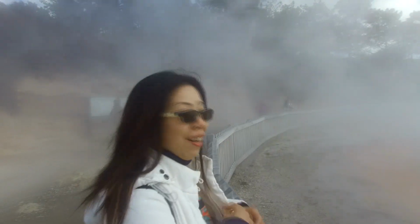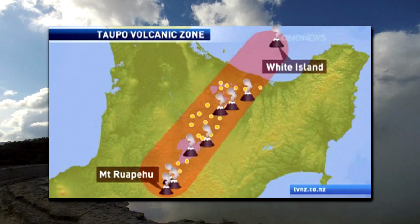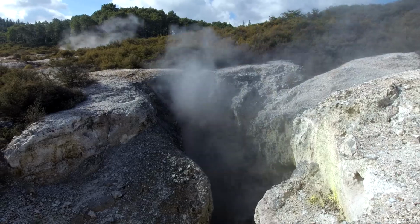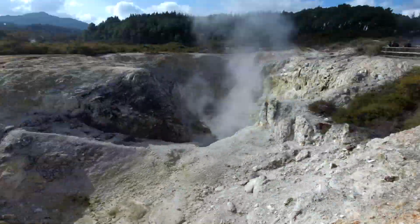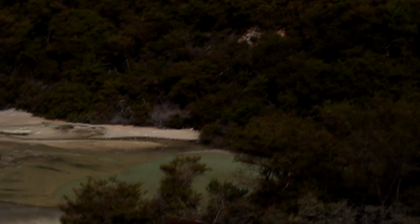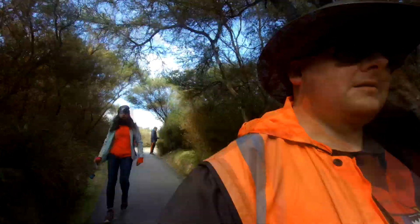Wai-o-tapu is located in the Taupo volcanic zone. It's a large thermal area where there's a lot of activity under the Earth's crust. It goes from Taupo all the way up to White Island, which is about 50 kilometres north of Whakatane, and only accessible by boat. The area covers 18 square kilometres and is the homeland of the Ngāti Whaoa tribe. And if you look closely, you can actually see in the video the Ohaki power station featured at the beginning of this video, just off in the far distance.